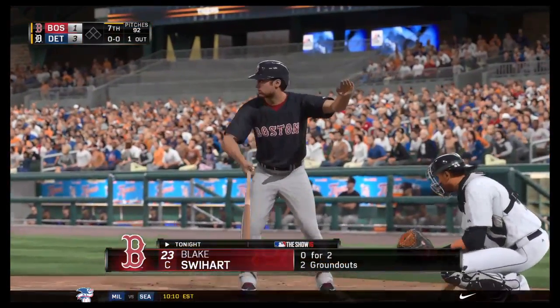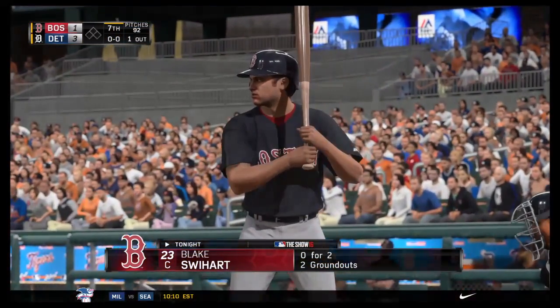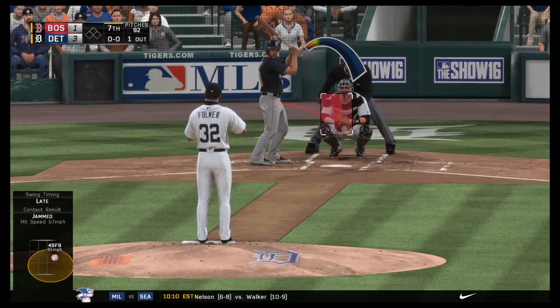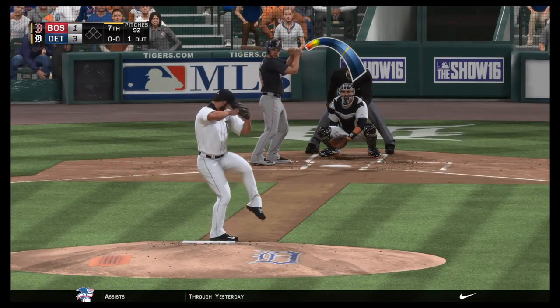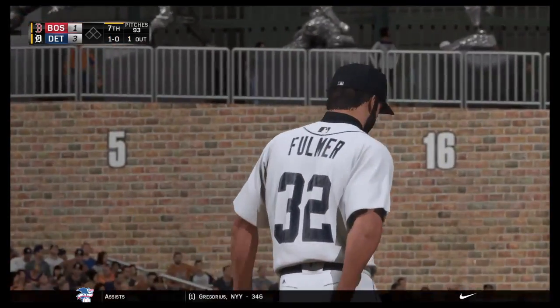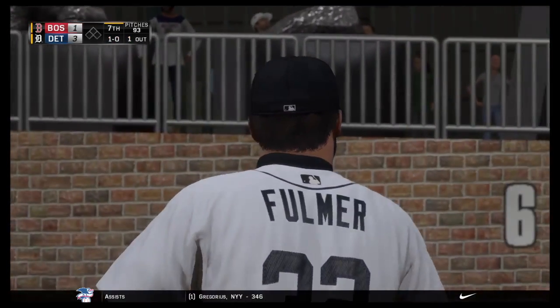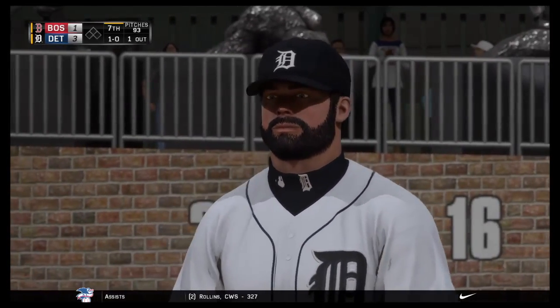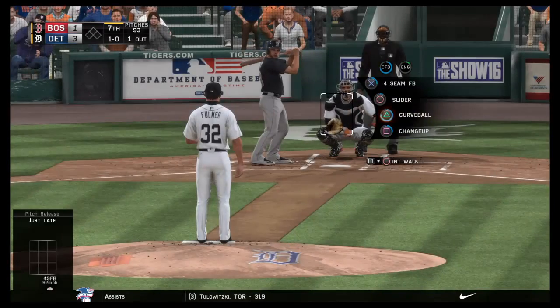Blake Swihart will stand in again. A couple of ground outs for him on the ledger in his 2 trips so far. Yeah, just sort of rolling over on it, guys. See if you can make a small adjustment and get through one here. Low with a fastball here in the dirt even. It's ball 1. For that man right there, just the 1 run allowed. The question is, can he make that lead stand up?